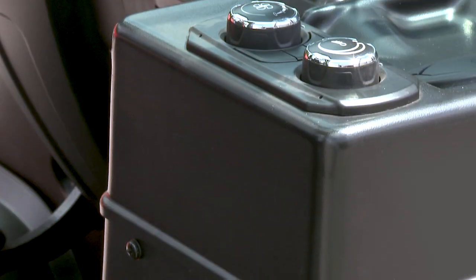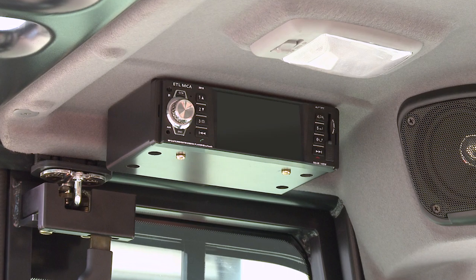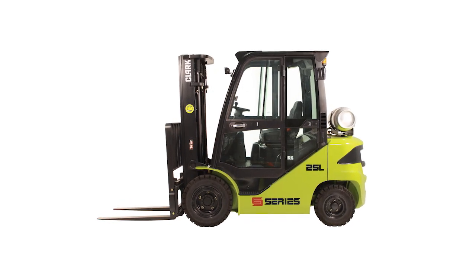By combining these features with options including heat, air conditioning, and Bluetooth radio, it's easy to see why the S-Series cab is raising the bar. The new S-Series truck from Clark. Smart, strong, safe.